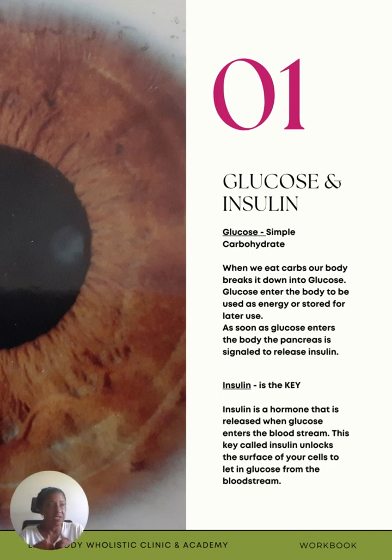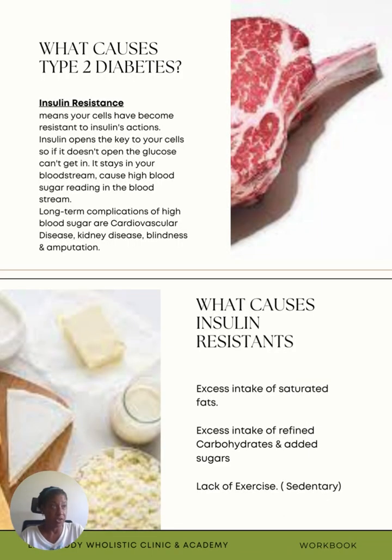Insulin is a key. Insulin is a hormone that is used to get the glucose into the cell. The glucose is floating through your bloodstream. You need that key, which is the insulin, to open up the cells so that the glucose can get into the cell. And the two things work together. So you have to be able to not have so much resistance, as well as good quality glucose, so that the whole thing works in balance and the way it should.